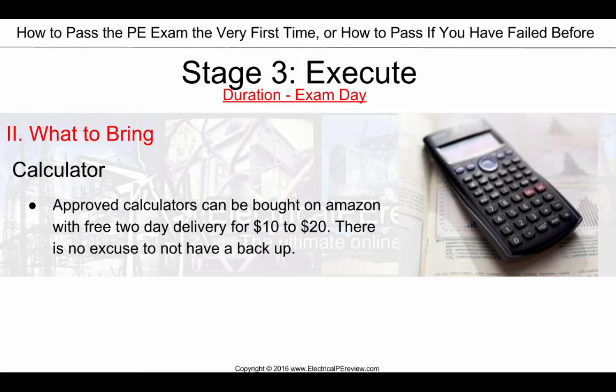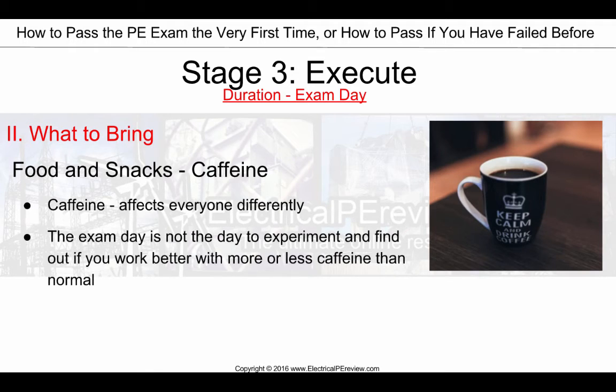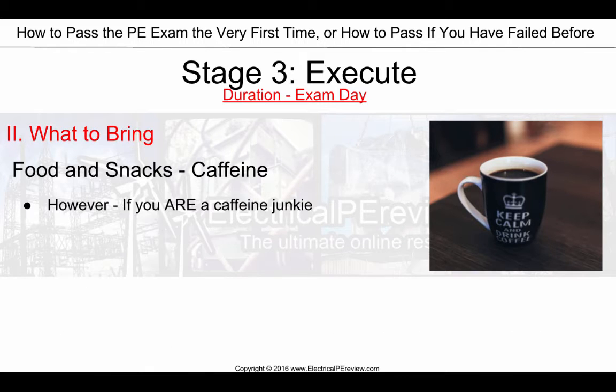It's pretty cheap. Next, what to bring: food and snacks. Let's talk about caffeine. Caffeine affects everyone differently, as we know, and this goes without saying, but exam day is definitely not the day you want to experiment and find out if you work better with more or less caffeine than normal. So stick to what you know, stick to what's normal for you. Remember, you can always drink more caffeine, but you can't drink less. Avoid overdoing it. It's going to make you physically stressed and you are going to crash. You're going to get that 30 minutes of awesome productivity, but the rest of the exam, you're not going to feel too well.